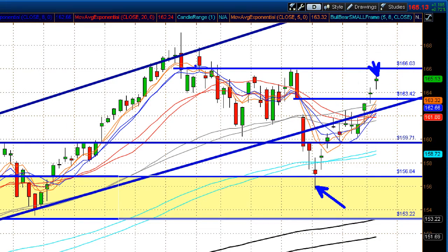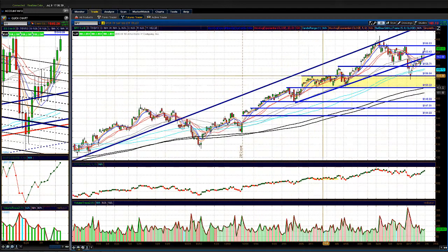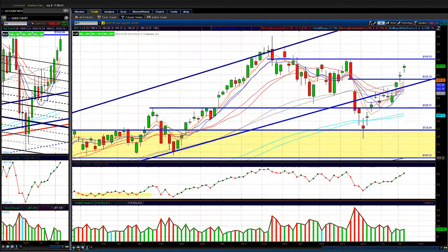All right, and we're coming right into this key resistance area from the sell-off that happened here, around this 166 area. So tomorrow, if we were to gap up a little bit more and have some trouble trying to break back above 166, that would be a great opportunity to take some profits off and to possibly put some shorts on in some stocks that have not been able to rally with the market the past couple weeks here.